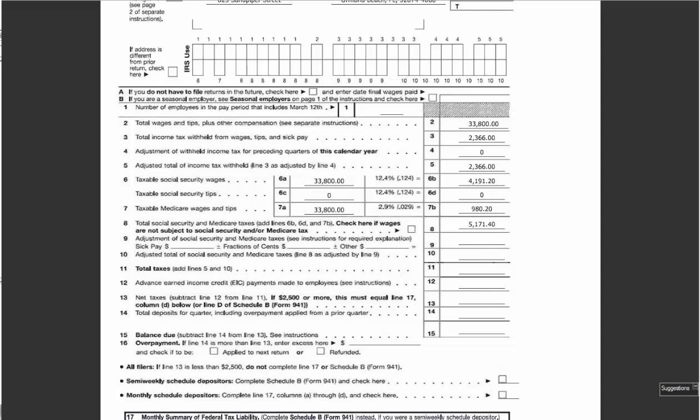$5,171.40. I agree. Thank you. Okay. So we take a look at line 9. Adjustment of Social Security and Medicare taxes based on sick pay and fractions of cents. Do we have any information about that? No. Nothing in our direction, so we're going to put in a 0.